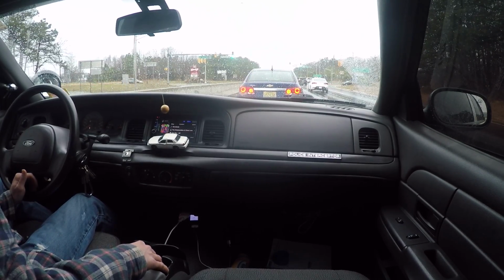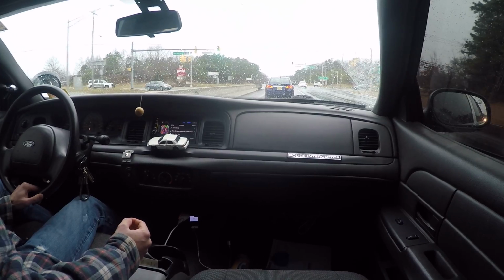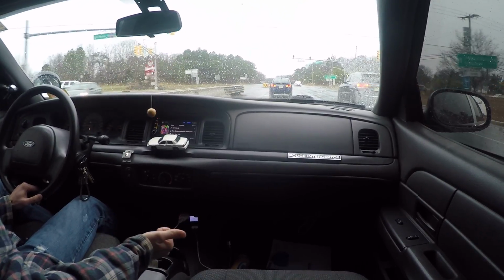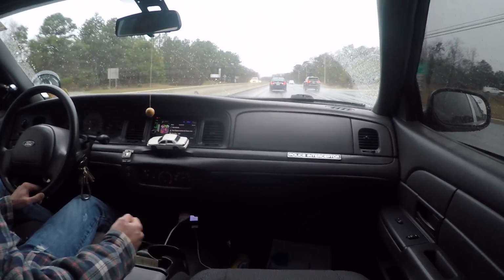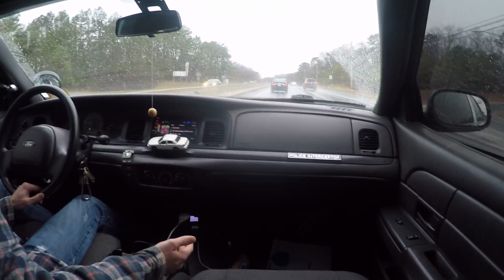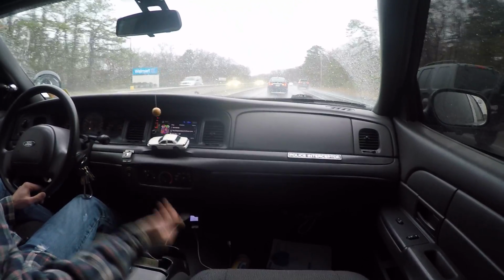Now, this is also going to be based on the Police Interceptor package, what I had. Obviously, if you're going to have a Lincoln Town Car or a Grand Marquis, it's going to be even more of an obvious choice in my opinion, but I'm basing it on what I'm used to, what I have.